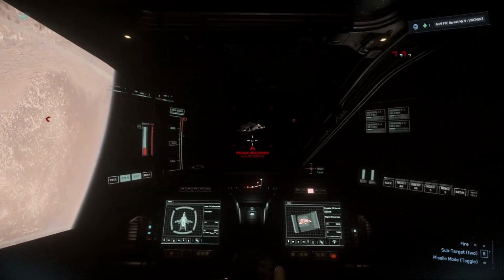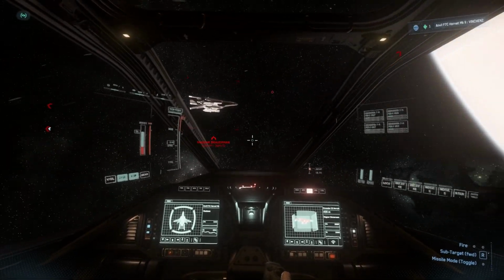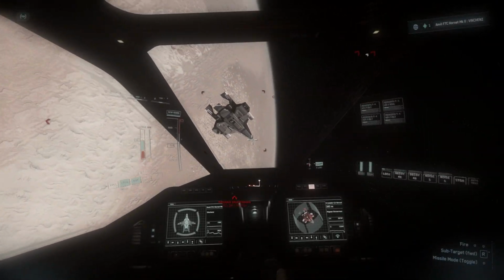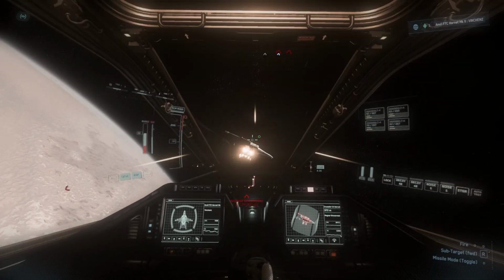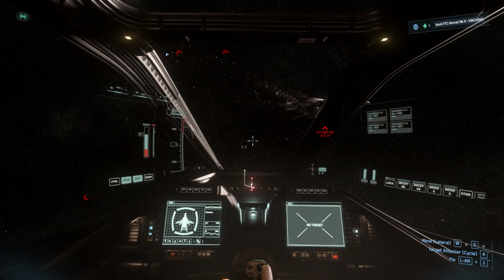So this guy tries to point his nose at me, so I don't kill him. Quick blip around him. He's got no chance of keeping that nose pointing at me. And we'll just finish him off nice and easy. So yeah, maneuverability is absolutely awesome.